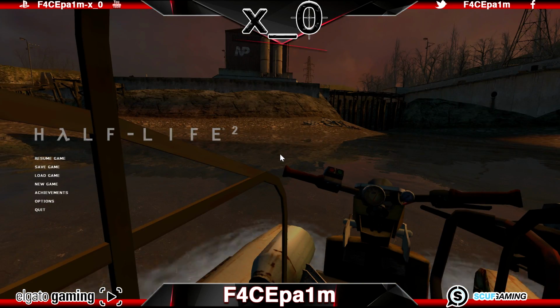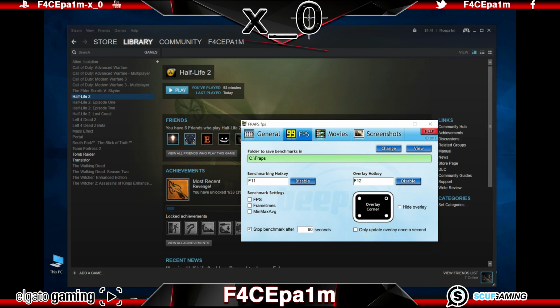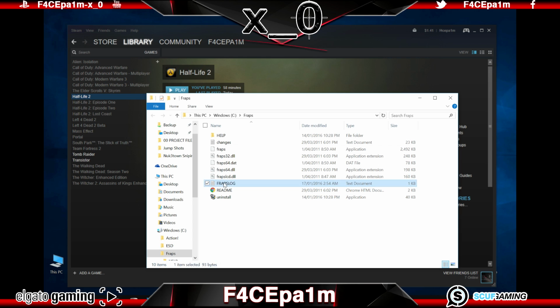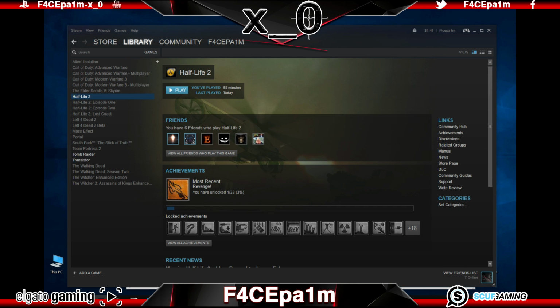So once we've had our fun, if we jump on out of the game and quit back out to the desktop, we'll be able to look at the Fraps score. So we'll go down here and bring up the Fraps interface, then view the location where the log is stored, minimize this, then open the Fraps log. So here we can see that the game averaged 53.85 frames per second, ran a minimum of 40 frames per second, and a maximum of 66 frames per second.